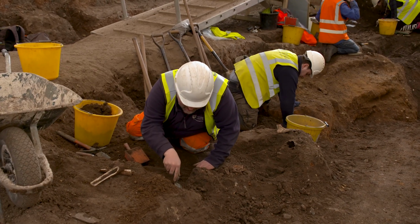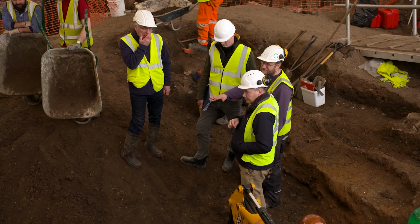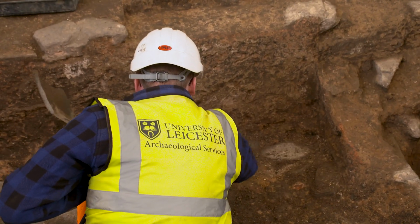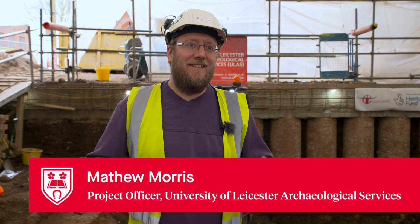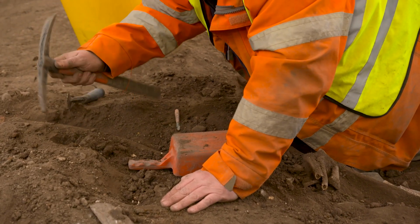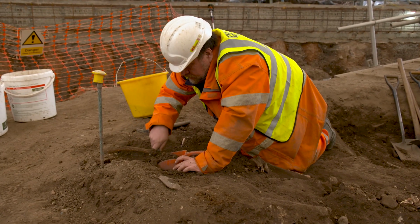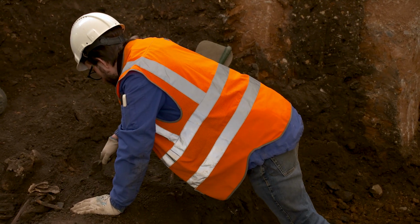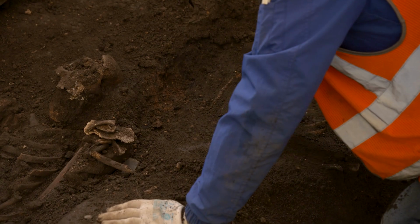We began working with Leicester Cathedral back in October 2021 as we were commissioned to carry out the archaeological excavations that were going to precede this new construction. The footprint of the new Heritage Learning Centre here at Leicester Cathedral is tiny in the scale of the whole city, but within it we've had over 1,000 burials dating from the 11th century all the way through to the mid-19th century. And that's a really rare opportunity to study the lives of the people of Leicester.